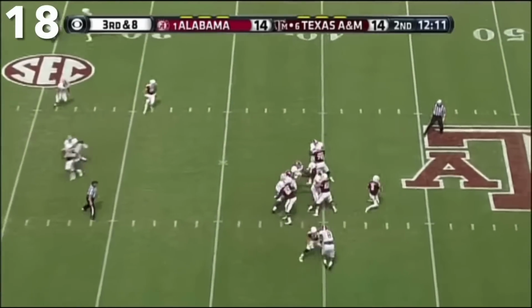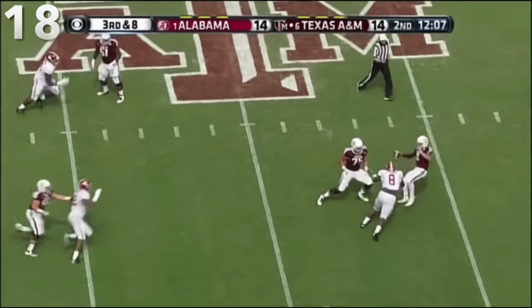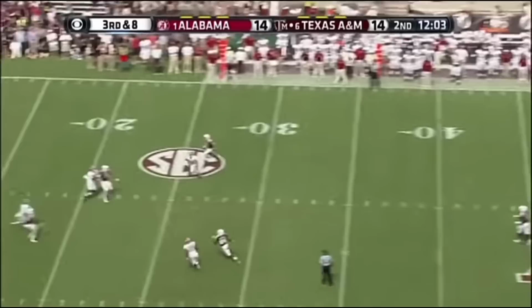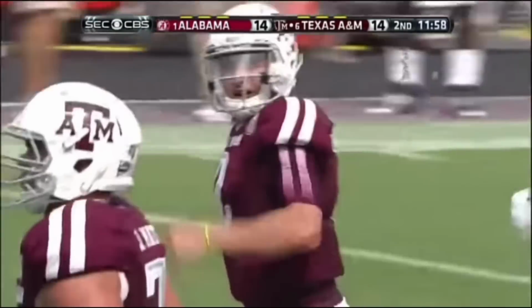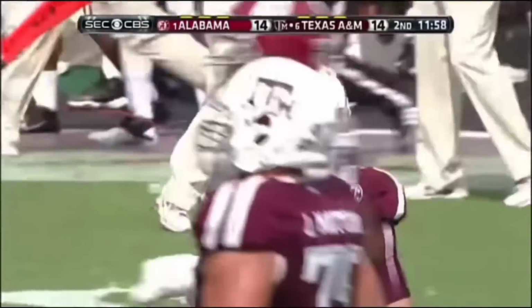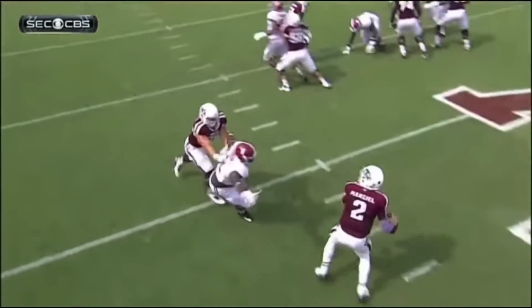It is a 5-man rush. Manziel retreats. Look at this. He's still on his feet and heaves it deep. Oh my gosh! Can you say magic? Edward Pope at the receiving end.